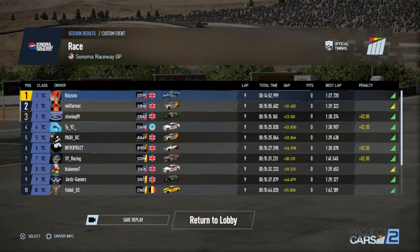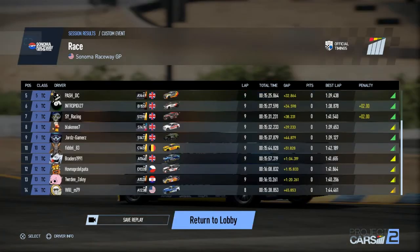Intrepidi in sixth, with Sy Racing in seventh. We go over the page. Blake in eighth, George in ninth, and then it's Fidel in 10th. Bradders in 11th. Hovno in 12th. 13th for Twirdy, and 14th is Will.